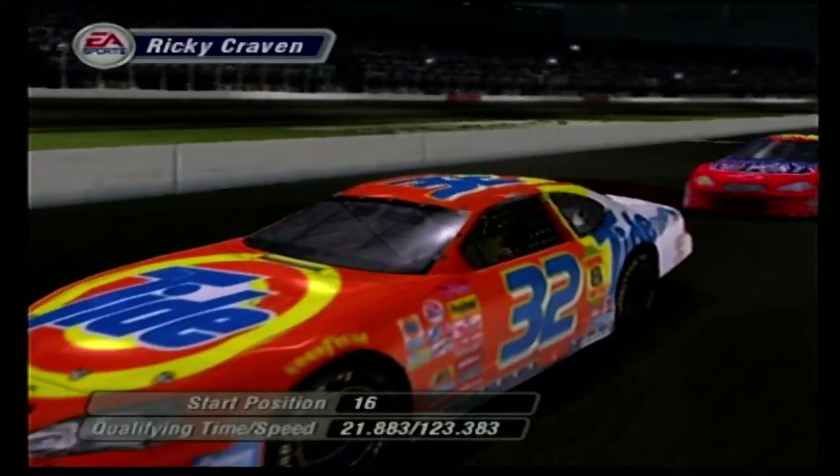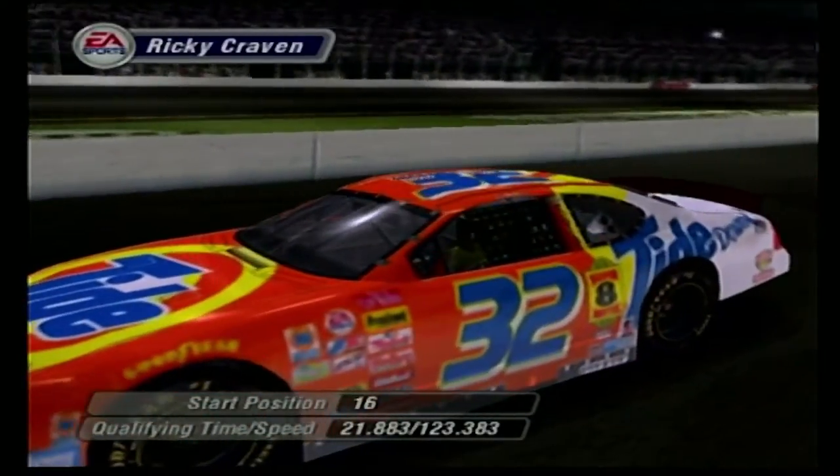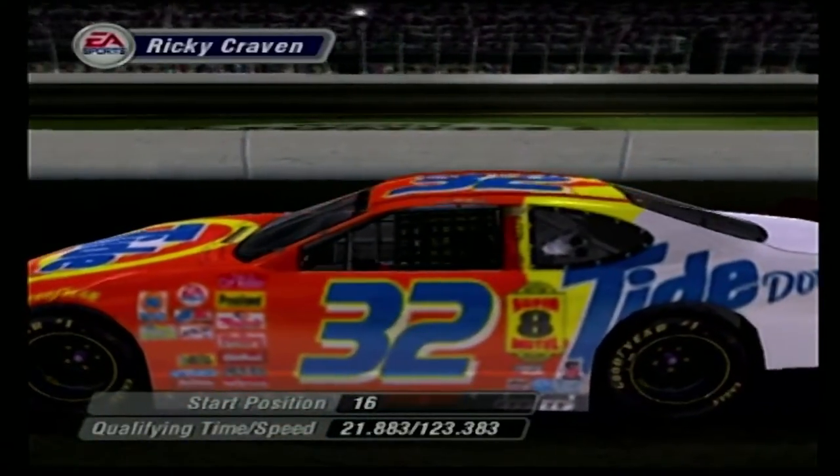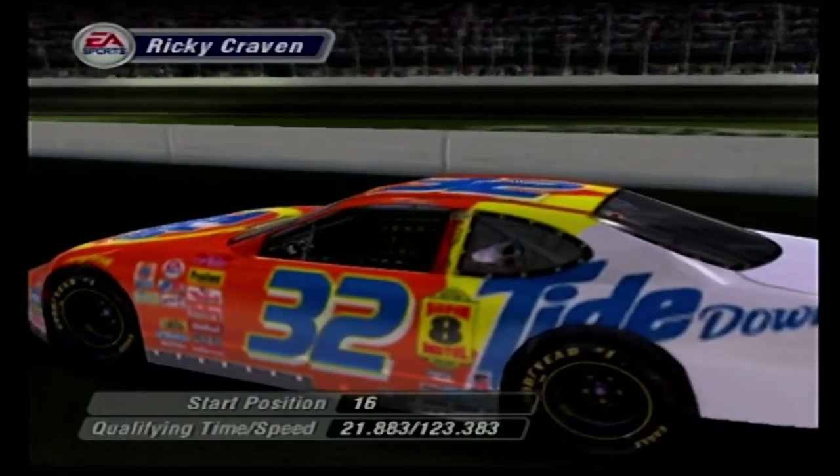Ricky Craven really finishes strong on all these tough short tracks. He's definitely been a factor at all the short tracks so far, you're right. But he still has to stay out of trouble and take care of the car in this race.